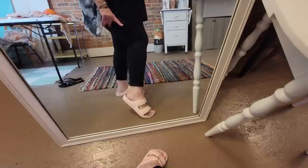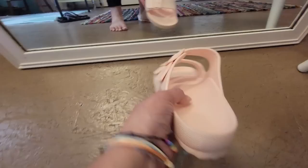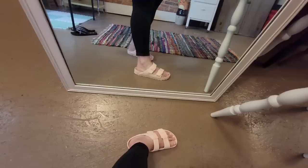And I also wanted to show you the shoes. You can see here, these are the dupes of the Birkenstocks. They are like a rubber shoe. I gotta take that sticker off right there, but like the rubber shoe. And honestly, these are a little bit more comfortable than the Birkenstocks. They're nice and cushiony. They do have an arch in them, so that is nice. They come in a lot of different colors, so I'm probably gonna order some more in some different colors of these, but shrug number one is a keeper.